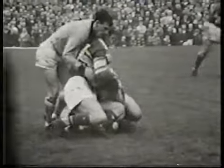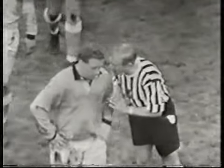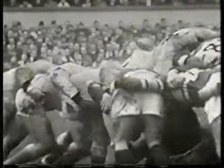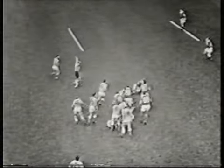scrum half. The referee's going to have a word with Johnny Ward for talking. Obviously he walked past the referee and didn't wish him a Merry Christmas, but he said something, and that's why he's given the chatting to. There he is, Johnny Ward. No doubt he'll be able to tell his customers what really happened.